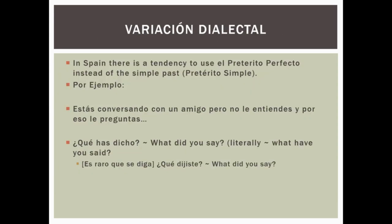Finally, a little note. El pretérito perfecto is mostly used in Spain. Actually, in Spain, there is a tendency to use el pretérito perfecto instead of the simple past, el pretérito simple. For example, if you're talking to a friend and you don't understand him or her, in Spain it's very common that people would say, ¿Qué has dicho? Literally saying, what have you said? instead of saying ¿qué dijiste? In Latin America, they would use more el pretérito simple.